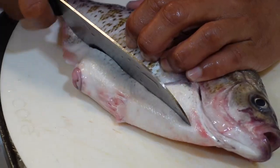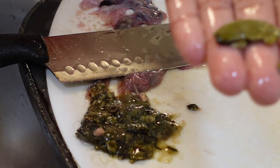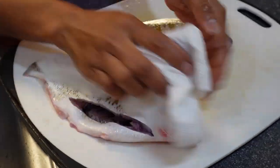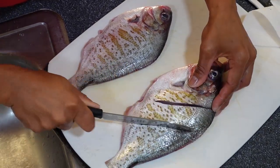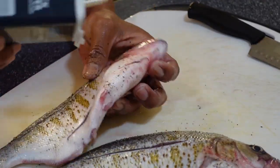I'm gonna go ahead and remove the inside. I'm wondering what they ate. They ate like this. You know this? Are those shells? Yeah, part of the shells. Next time, we're gonna use shell for the bait. Let's dry it. I'm gonna go and score them. Spray some oil.